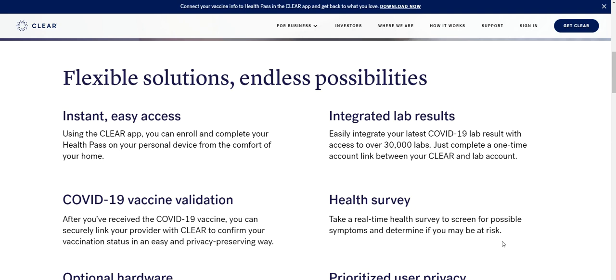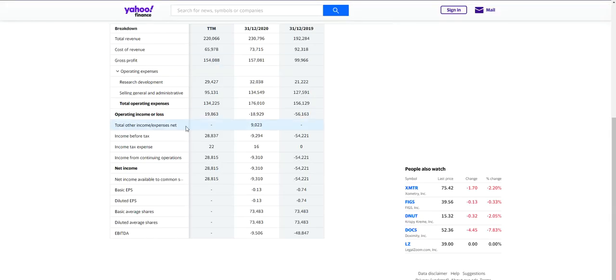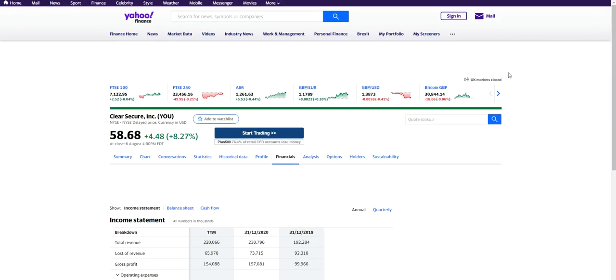Let me start talking about some of the financials. This is Yahoo's finance site again. There isn't a great deal of information here because it's such a new company. Net income is the only thing I'm looking at here. 28 was negative before, so that's positive. Good. Let me look at the institutional holders.